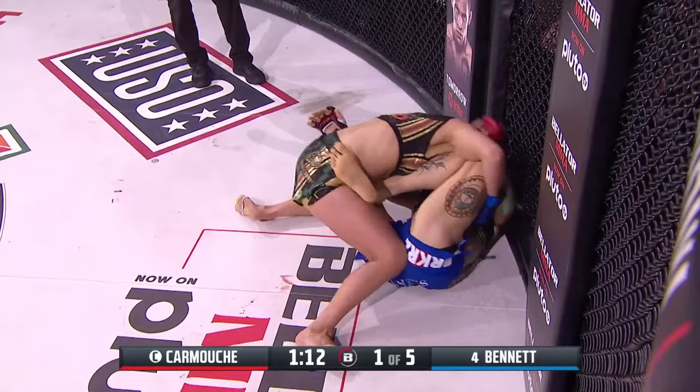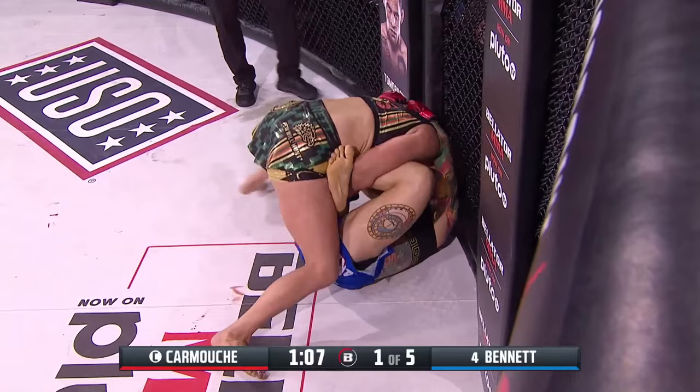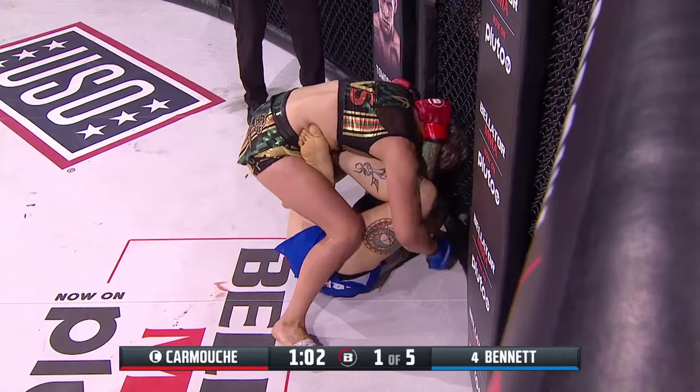Great use of the legs inside. See that foot into that hip junction area. That's not easy to deal with. Deanna doing a good job bringing her hips down heavy. You see those legs bent like that. That's her trying to keep herself from being elevated.